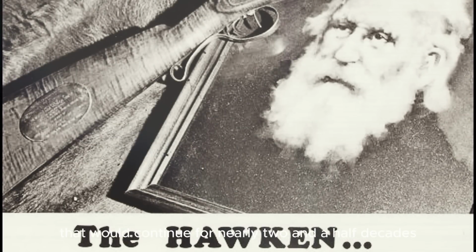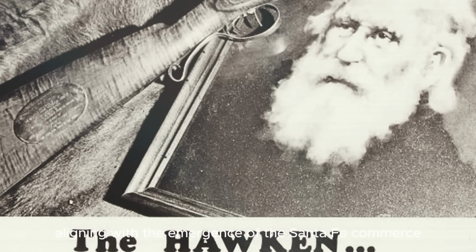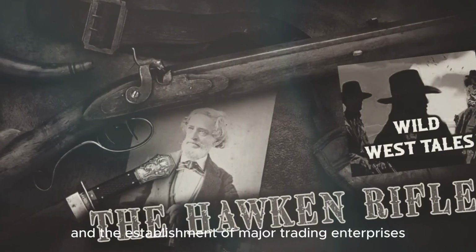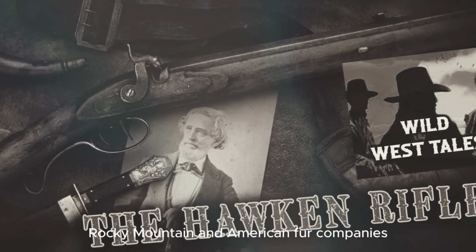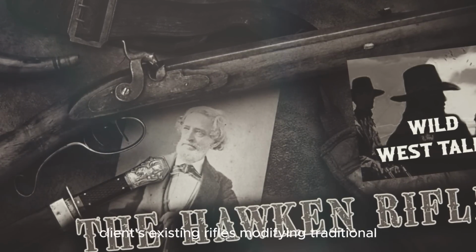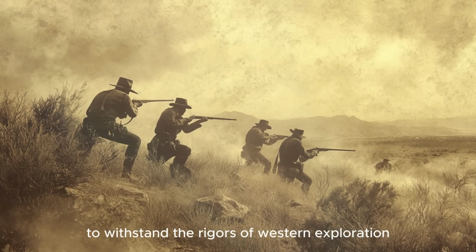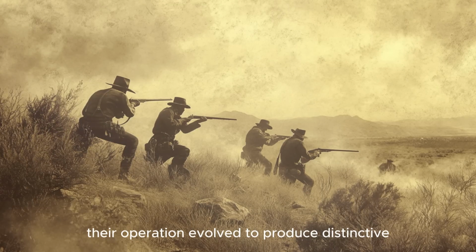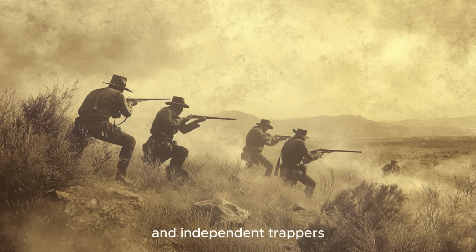nearly 2.5 decades. Their enterprise's launch proved fortuitous, aligning with the emergence of the Santa Fe commerce and the establishment of major trading enterprises, including the Ashley and Henry, Rocky Mountain, and American Fur Companies. The brothers initially focused on customizing clients' existing rifles, modifying traditional long rifles to withstand the rigors of Western exploration. Their operation evolved to produce distinctive heavy-duty rifles for both major trading companies and independent trappers.